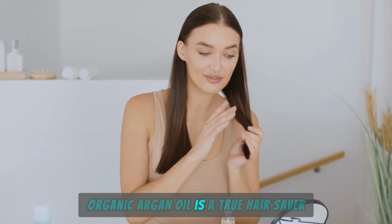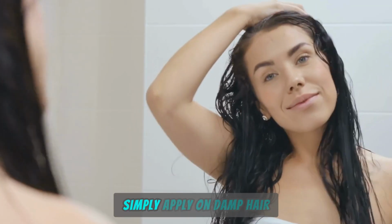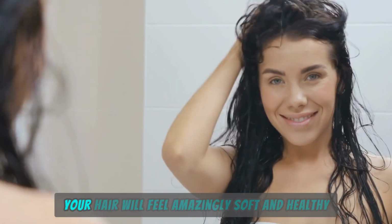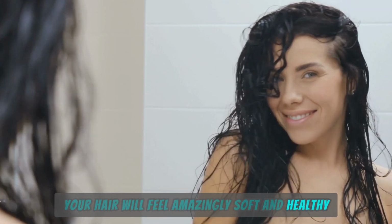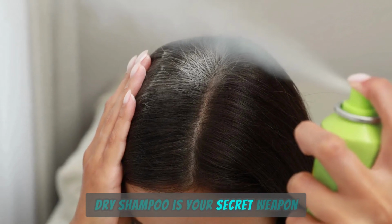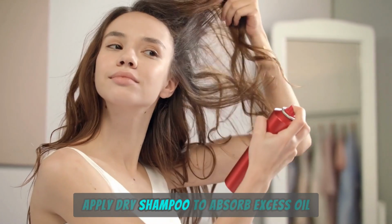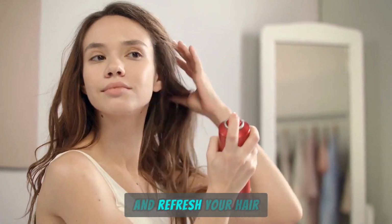Organic argan oil is a true hair saver. Simply apply on damp hair once you get out of the shower and let your hair air dry. Your hair will feel amazingly soft and healthy. Dry shampoo is your secret weapon. When you notice oiliness at the roots, apply dry shampoo to absorb excess oil and refresh your hair.